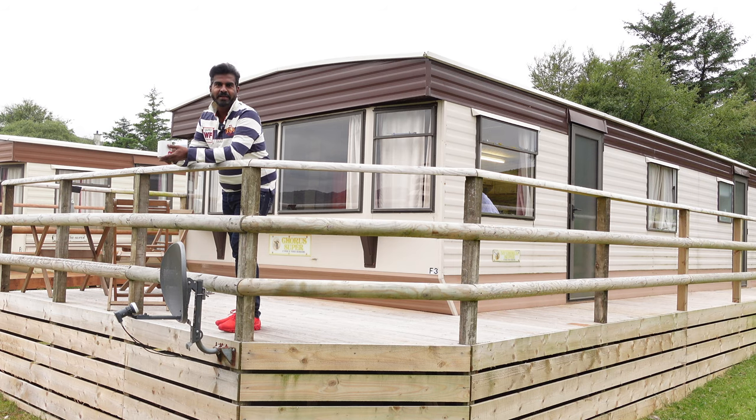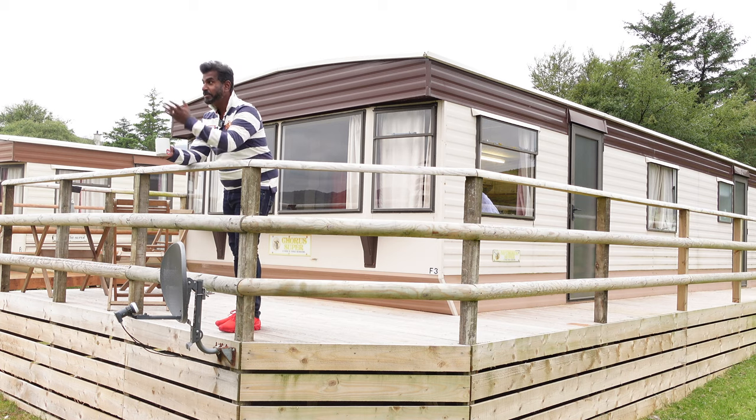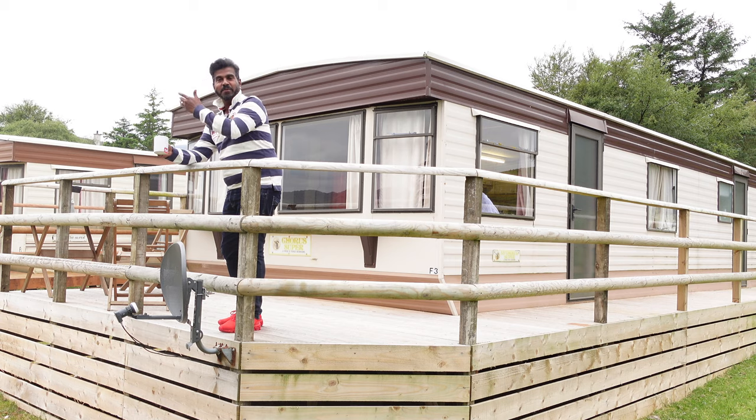Good morning. This is where we stayed last night. It was nice and cozy, had a good night's sleep. Woke up this morning, had a shower, and I'm ready for the day. So this is the view you see as soon as you wake up from your bed. It's stunning.